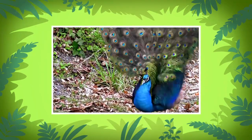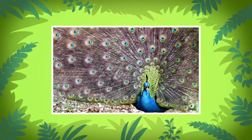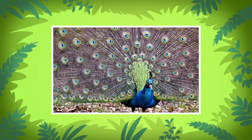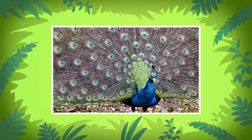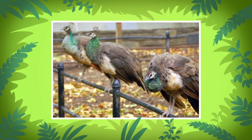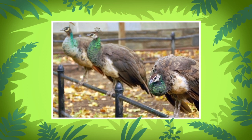It's mating season. That means it's time for the peafowl to make baby peafowls. See the peacock showing off his tail feathers? He is trying to attract the peahens, the female peafowls. The peacock prefers to have multiple girlfriends or mates.